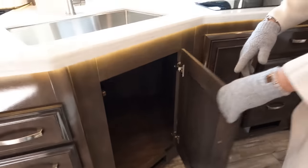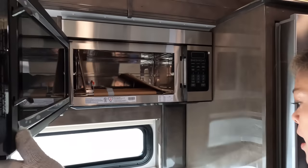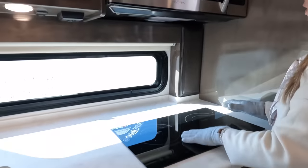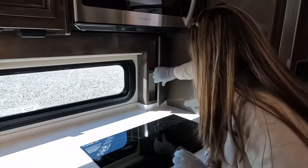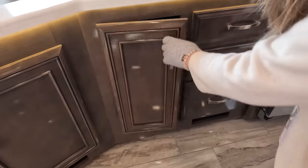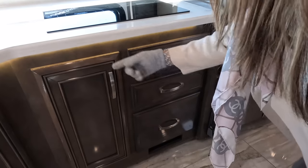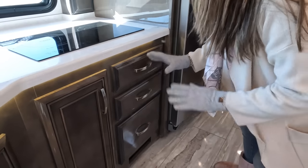Absolutely. And then over here, we got the convection microwave. Two burner Furion induction cooktop. Another cabinet. And look, more here. Three drawers. I love the LED lights under here. I love whenever I see that. I love that extra lighting, you know?